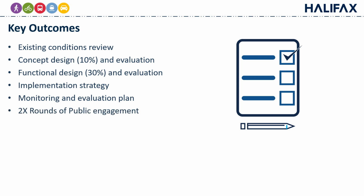We will also have 2 rounds of public engagement throughout this project. This presentation is part of the first round of engagement.